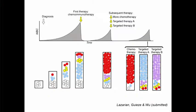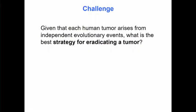And so at least in CLL, what we see is that in the absence of therapy, there are already these different subpopulations, and depending on what therapy you give that patient, whether it's chemotherapy or targeted therapy A or B, there's going to be a push and pull, and there will be emergence of different subpopulations depending on what that selective pressure is. And so with this very long-winded preamble, I just want to set the stage and ask the question, given that each tumor arises from independent evolutionary events, what is our best strategy for eradicating that tumor?